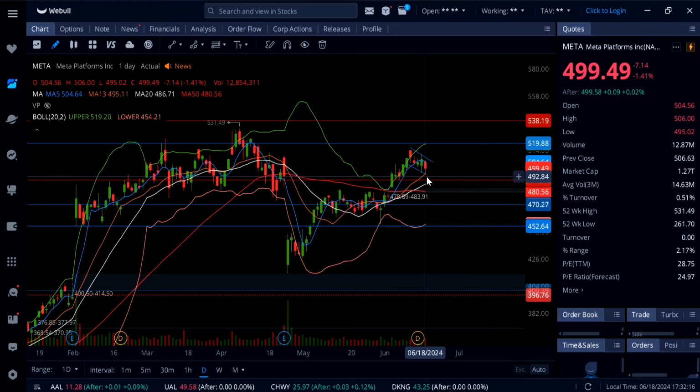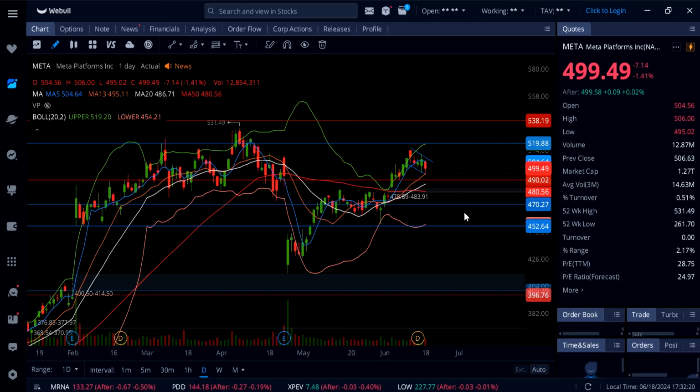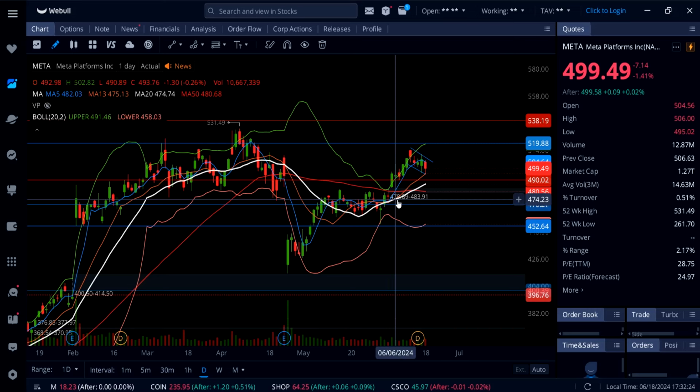Now if Meta takes out right here 495, the next support 490, and then watch out for a move down to 480, and then this gap 478.89 on Meta.